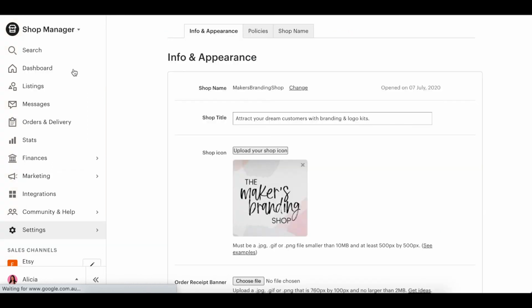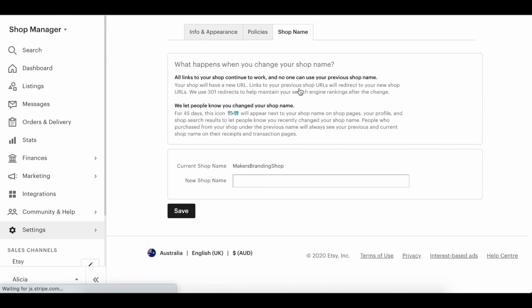And this is all the information about your current shop. As we can see here, the shop name is Makers Branding Shop. Next to it, you should see this button that says change. All you need to do is click here on change, and then it'll open up where you can change your shop name. Now, I have covered a couple of these points in the pre-presentation to this tutorial, but just have a read through all of that information to make sure that you're happy with what's going to happen once you do change your shop name.